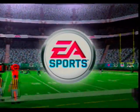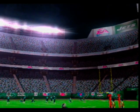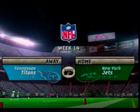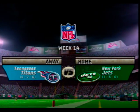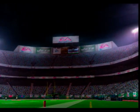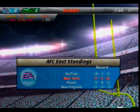Here we are at Giant Stadium in East Rutherford, New Jersey for this contest. Good to have you with us for this battle between AFC teams as the Titans get set to take on the Jets. Let's see how it plays out tonight as we get set for the opening kickoff.